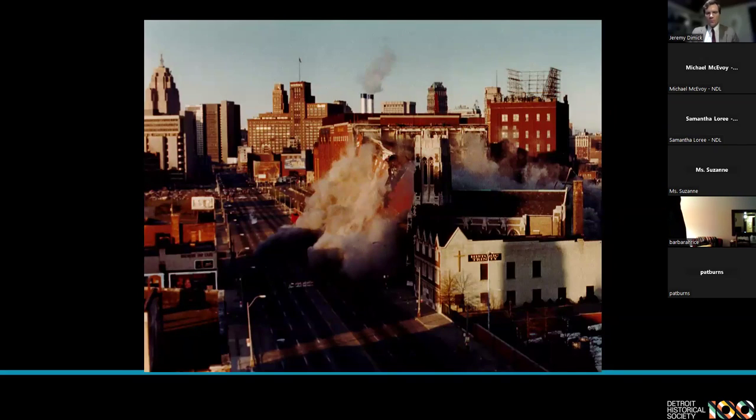So the last working day at the Detroit plant was May 31st, 1985, and the complex was demolished that next spring. This is a photo of that stockhouse, built on the original Lion Brewer's site, falling onto Gratiot Avenue with downtown Detroit in the background there.